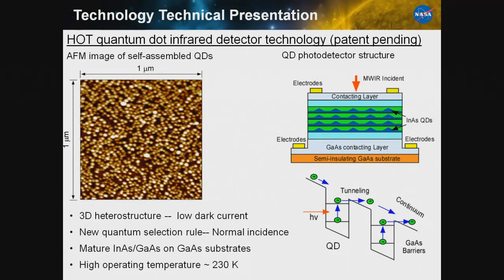That was our plasmonic filter technology. To talk about the quantum dot enhancement, the hot quantum dot detectors. The image here shows an AFM image of the materials. These are indium arsenide quantum dots. Our last speaker had a couple of questions about lattice mismatching. Well, he avoided it, and they took great pains to do that because it's required. But here we actually take advantage of a lattice mismatch. We intentionally lattice mismatch our materials. Once we do that and we grow the proper thickness of the material, we can start to form these quantum dots. Each of these white dots is just a cluster of indium arsenide atoms.